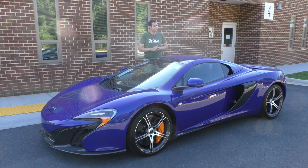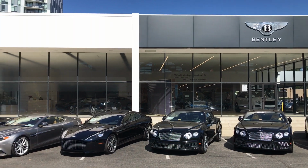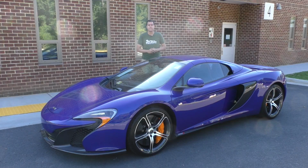This is a 2015 McLaren 650S Spider, finished in beautiful Aurora blue. I've borrowed it from Exclusive Automotive Group, the Bentley and Aston Martin dealer here in the Washington, D.C. area, and they have it listed for sale for $214,888, just under $215,000, and that makes it the bargain of the modern exotic car world.